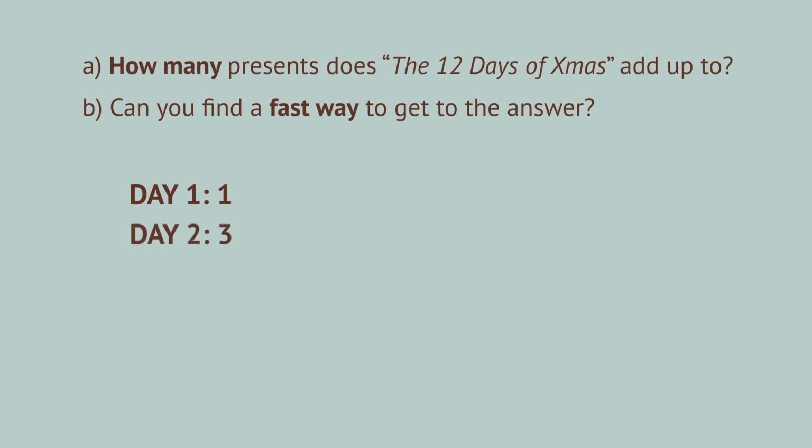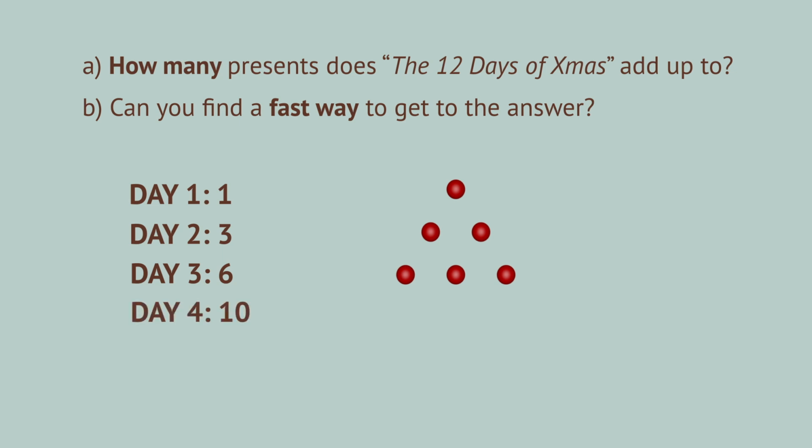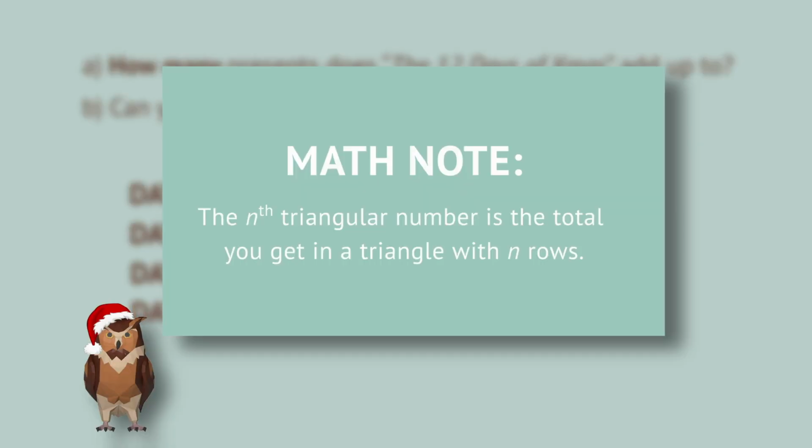We can use them to make a triangle, like this. The number of presents from day 3 is 6. By adding a row onto the bottom, you can make a bigger triangle. The number of presents from day 4 is 10. Add another row to the bottom, and so on. We say the nth triangular number is the total you get in a triangle with n rows.